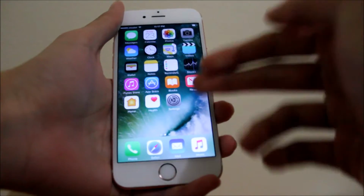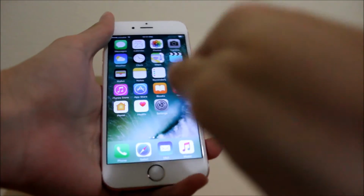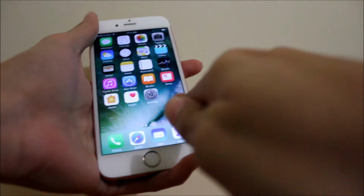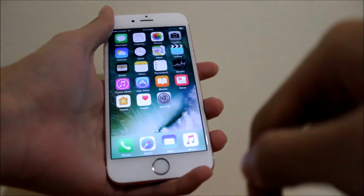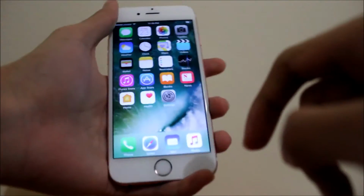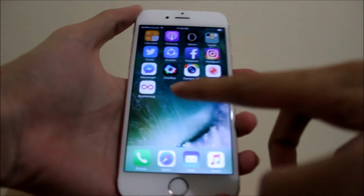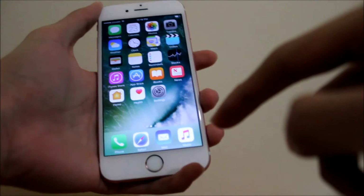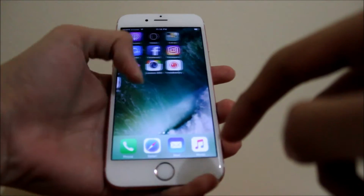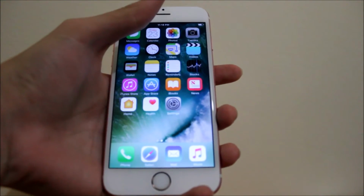However, we are comparing the 6s with the iPhone 7 and seeing if the 6s is still a good phone to use in 2016 running iOS 10. The iPhone 6s display is clear, bright, laminated to the glass, and pretty colorful. It's not going to pop like an AMOLED display from a Samsung Galaxy S7 Edge or Note 7. However, it's good enough. You can watch your typical YouTube videos, and it's alright.